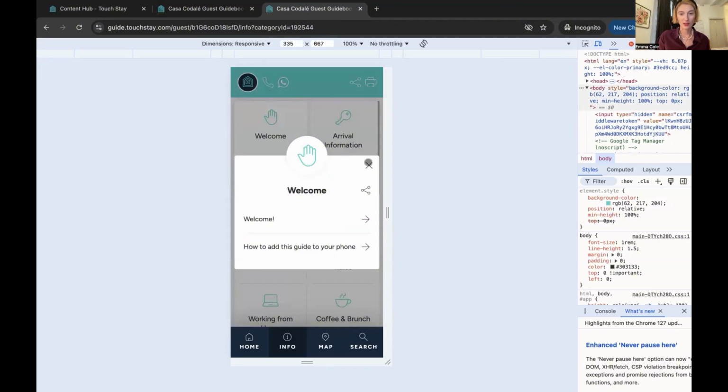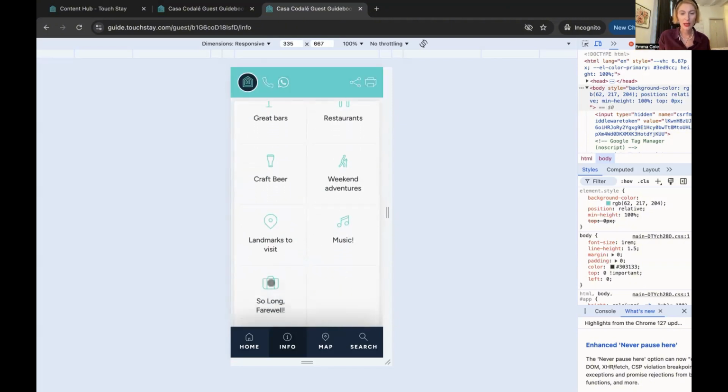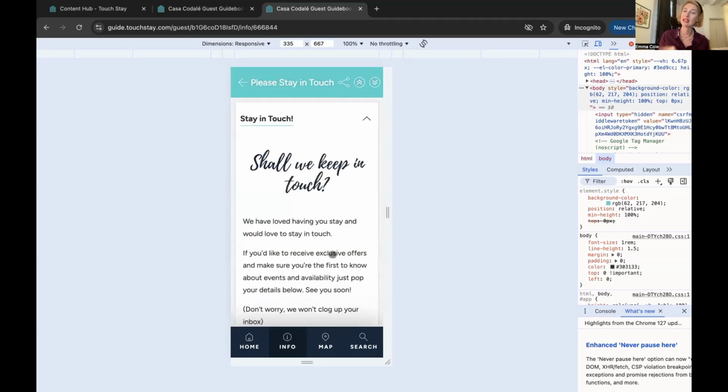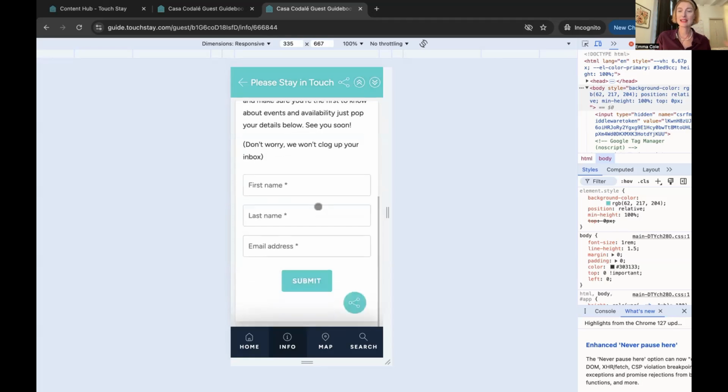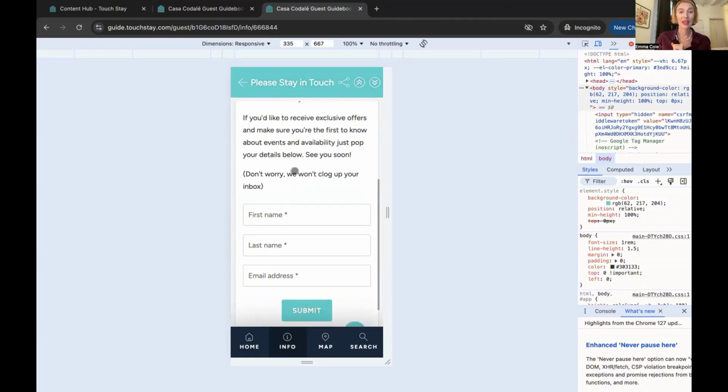Another really useful one that is very book direct relevant. Let's scroll down. So in my guide here under So Long Farewell, we have an email. It's called a special topic. It's an email capture topic. We call it the stay in touch topic. You can change this to whatever you want. But what it does is it captures the information of your guests. So as we all know, we don't really get those email addresses of guests anymore. And we want those email addresses so we can stay in touch, offer something interesting to them post-stay, have a deeper connection with those guests and keep them coming back, and not through the OTAs, but by your direct booking site. So this is really cool.